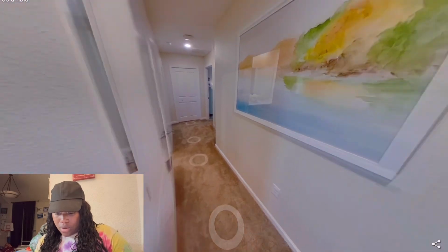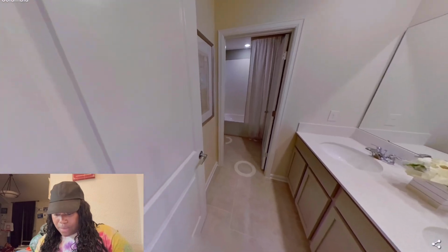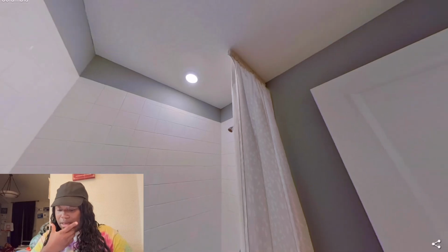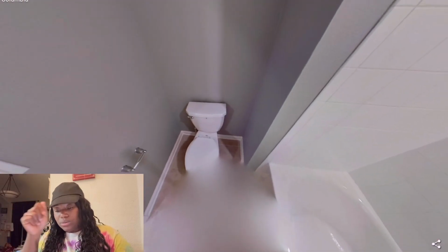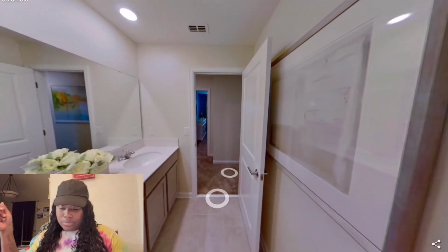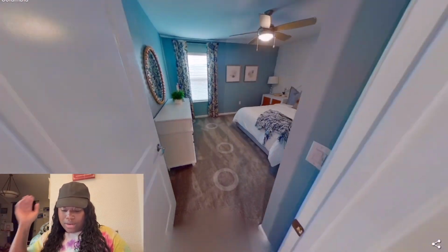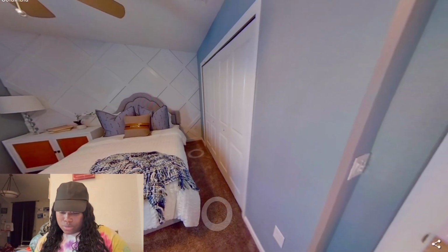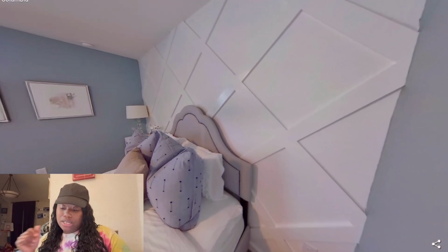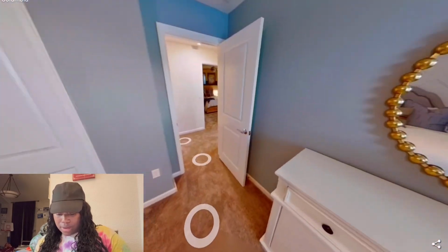So going down this hallway, what is this, a bed? It's a bathroom. This one should have a tub. Yep, it has a tub. I be seeing how they be putting it up so high, like the rack to close the shower and the tub. I love how tall that is. Now I love this wall. Look at this wall. How much is it to ask Mike to come do that? I love that. Okay, this room is really cute.